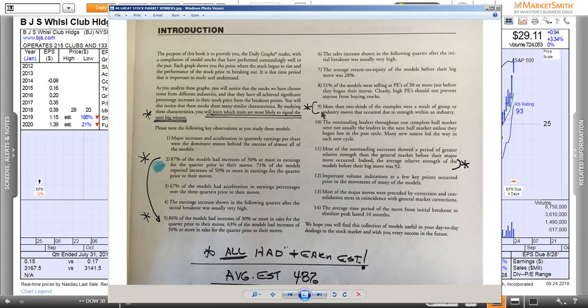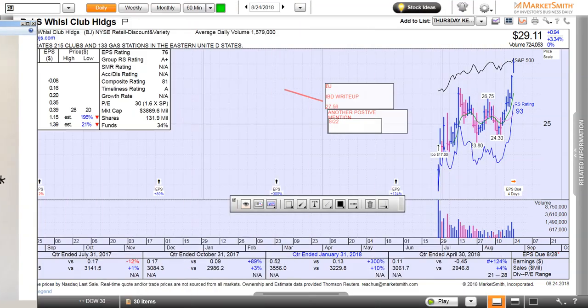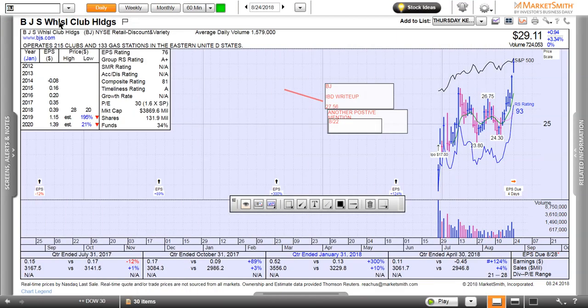Point 9, 2/3 of the examples, they were in a leading industry group. Connect the dots. What are we looking for, folks? We are focusing on screening for stocks that have great earnings and or great sales, and they're in leading groups.